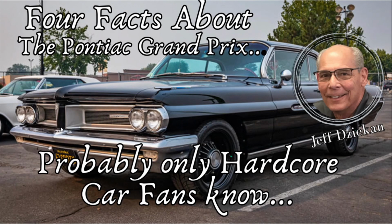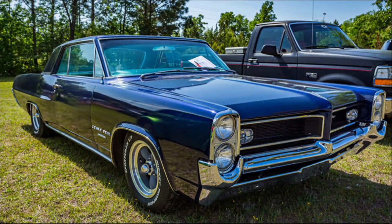And Jeff has a feature on facts you may not know about the Pontiac Grand Prix. That's right, 4 facts. The auto industry's longest-running nameplates like CJ7, CJ5 likely come to mind, but the Chevy Suburban has had 12 generations of a run. The Pontiac Grand Prix badge has been around for 47 years. Its introduction was in 1962. The Grand Prix name was borrowed from the French term commonly used in international races on the Formula One circuit as the Big Prize.